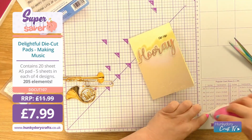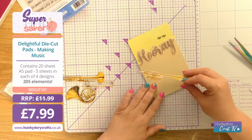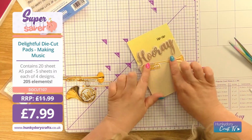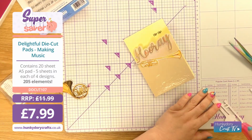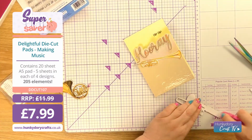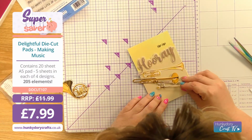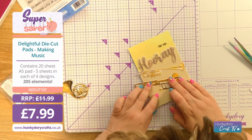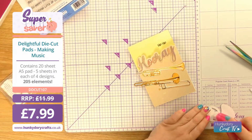Again, this is where your tape runners are really, really useful. So I'm actually going to slide this one a little bit under. That's going to look very cool though. Around. It could be like a congratulations card because you've won a competition and maybe you're in a band. Absolutely.